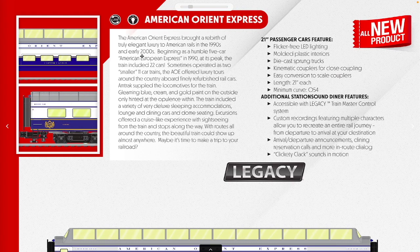Gleaming blue, cream, and gold paint on the outside only hinted at the opulence within. So yeah, basically it was a reproduction of the original Simplon Orient Express that ran from Istanbul to England, or actually France. And it was at the time, and still is considered, the most luxurious train in the world. It has great provenance and great history with it, and the fact that most of the original passenger cars of the original Orient Express are still being used on the Venice Simplon Orient Express that runs between Istanbul and England is just amazing.